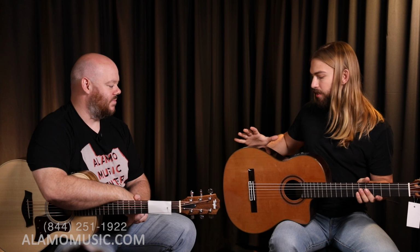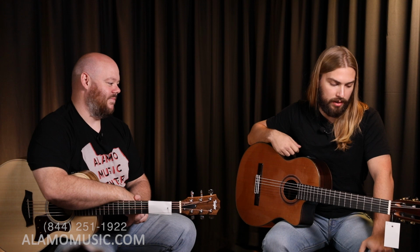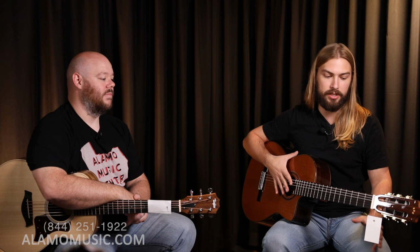But also, if you are playing maybe a Taylor or a Yamaha or something at a gig, and you have the opportunity to switch over and do some stuff on a nylon string, it adds so much dynamic to your set. If you've been playing a steel string acoustic and then move over to a nylon string, it's just going to have a different feel, and it might add some flavor to what you're doing. And you don't have to just play classical on this.